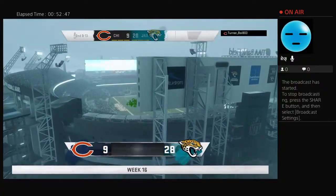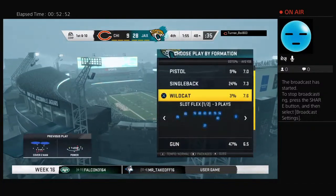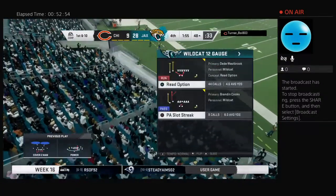And he'll be taken down, but not before he works it past the 50. Down under 2 minutes to go in this football game.